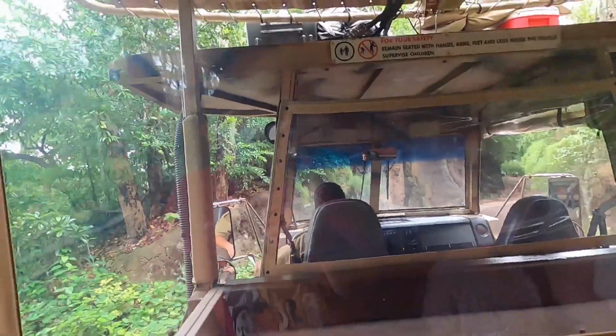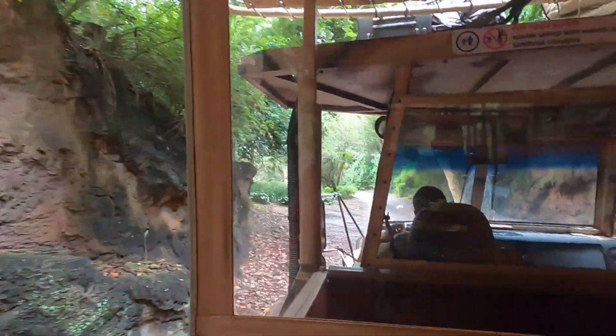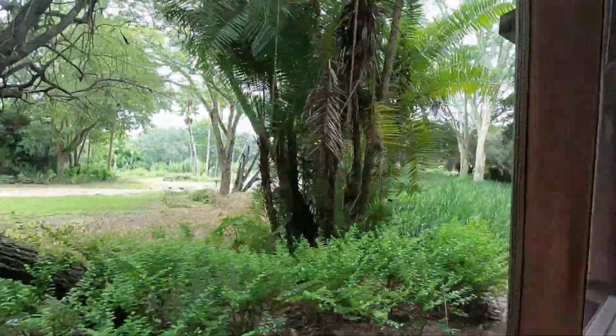The red clay pits are just around the corner here. At times, elephants are seen coming for dead minerals in their diets. Some tusk marks in the clay might mean they're in the area. We'll have to keep our eyes open for them. There they are off to our left right now.